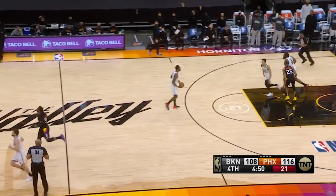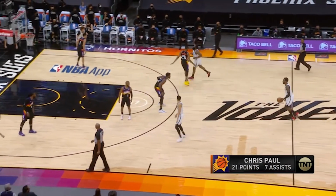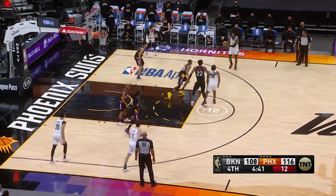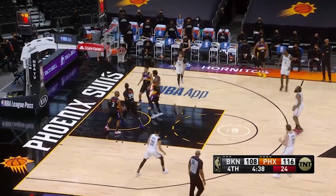But with Ayton still out there guarding the smaller Jeff Green, the Nets get clever and screen for Green with Harden. This didn't have to be switched either, and Bridges was so concerned for Ayton that he ends up helping one pass away, opening up the easiest pass Harden could make and an easy shot for Green to hit.